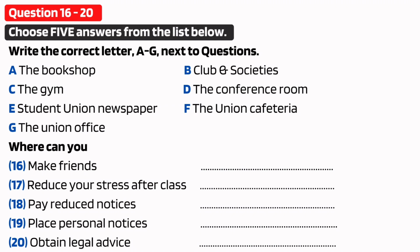Basically, the union provides many social outlets for you to relax and have a better life at university. If you go to our union office, you'll find a list of the many clubs and societies we have, where you can make many friends with people who share a common interest. So, after class, sit with them in the cafeteria and discuss whatever takes your fancy.